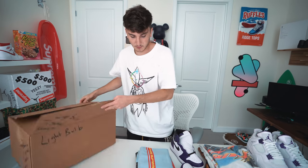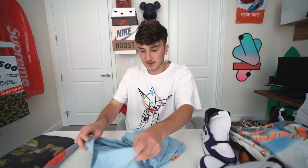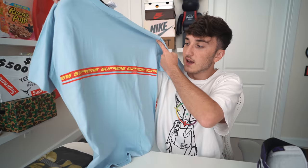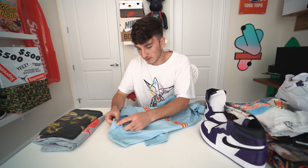All right, we got a little Supreme tee. We have a baby blue Supreme tee here. This has gotta be an older one. Size large, kind of like a racing font, the yellow red stripe across. This is probably Hargood's tee. I wonder what season this is from.